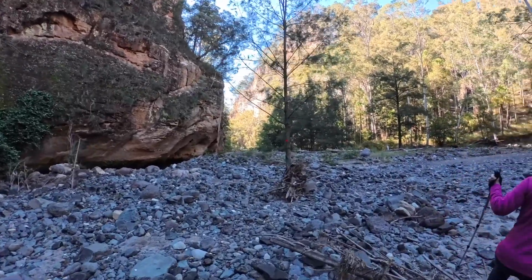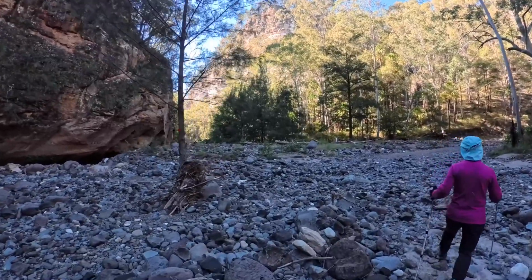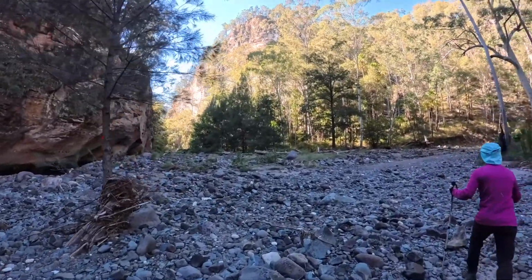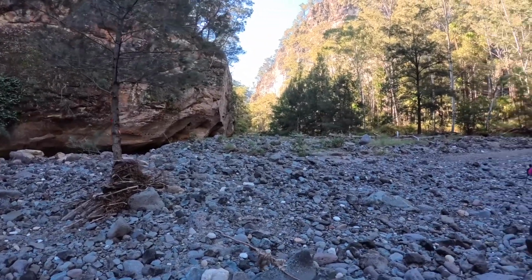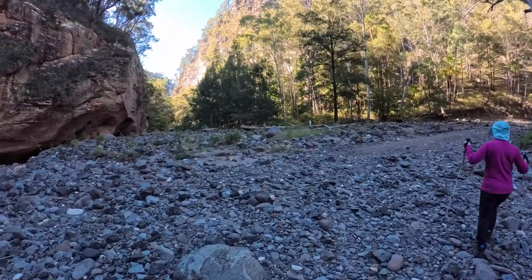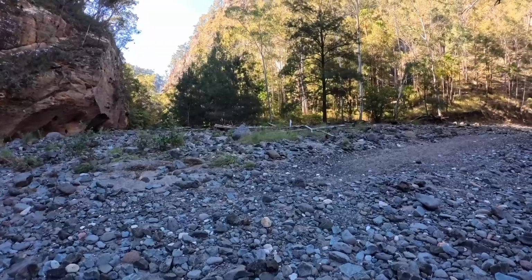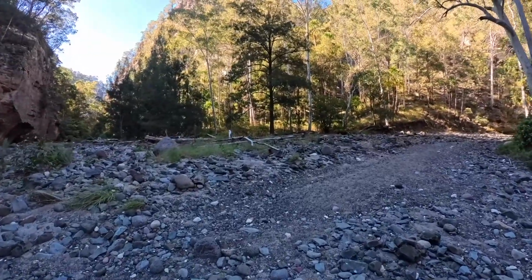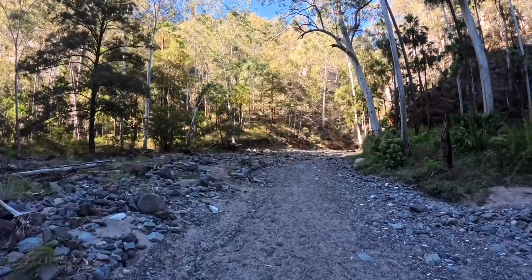Another thing I should say, if you don't like rocks, you shouldn't come to Carnarvon, because in amongst the gorges there's creeks and there's pits of rock like this everywhere. It's pretty amazing. So this is the gorge we're about to go up. It's up here.